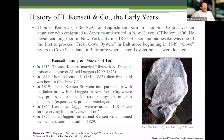And in 1825, Kensett and Daggett were awarded a U.S. patent for preserving food in vessels of tin. And again, doing some searching, if you look there on the right, there is a tin of fresh cove oysters packed by T. Kensett. That was found in a wreck. And you could see it. There is the tin. It has the name on it, Cove Oysters, packed by, you could see the name across the middle, Thomas Kensett, 122. And there's the address below.